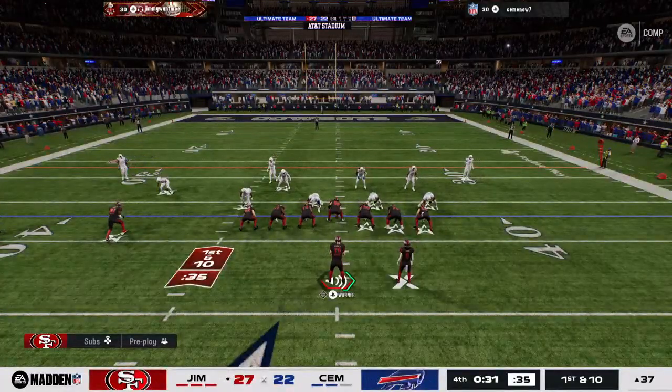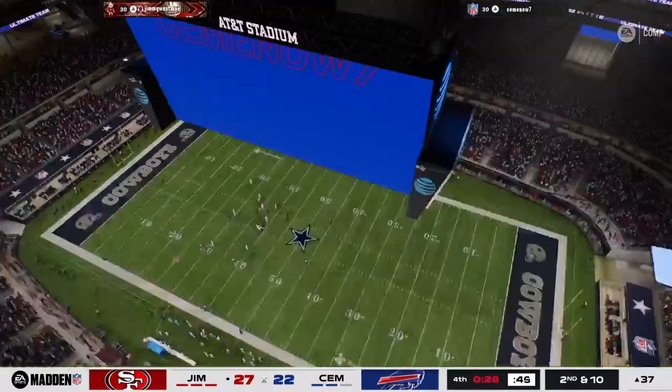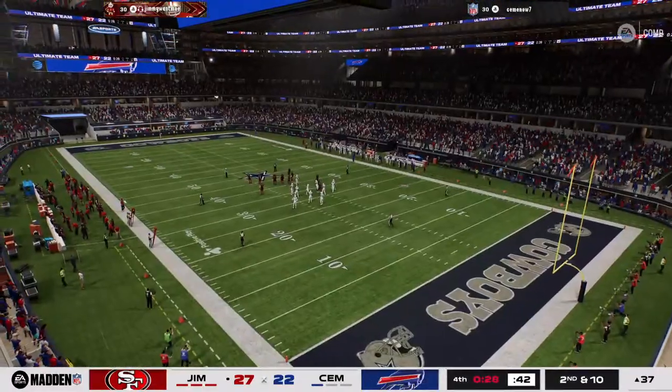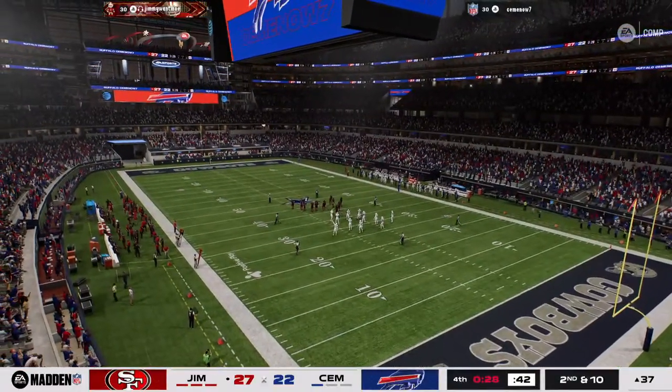Markers reset, ball at the 37. On 1st down, it's Gibbs. Well, even a great game is going to have its lesser moments. He can't get anything out of that carry. Stop for no gain. Buffalo calls its 2nd timeout of the half. And they'll have just 1 left to burn now.